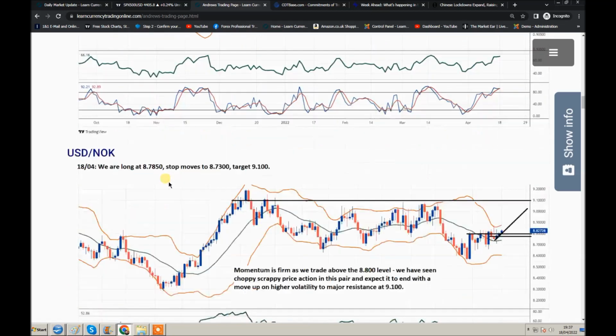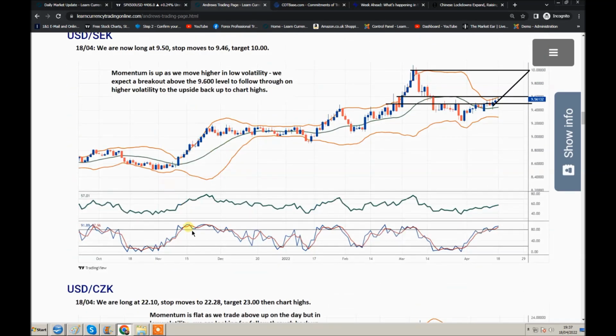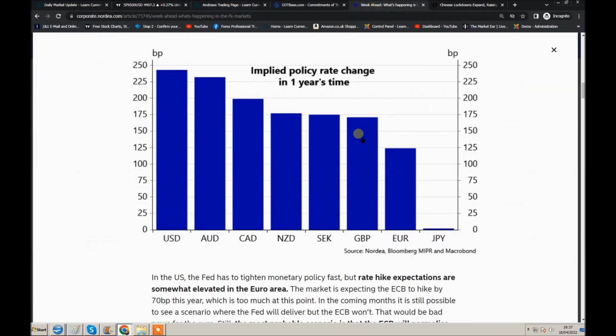Next pair is going to be USD Swedish krona, and I did a video on this which you can check out. Where is the chart I looked at earlier? Here it is. The market is looking at 1.75% in terms of interest rates in a year's time in Sweden. We do not see that happening. You can check out my previous video on why.